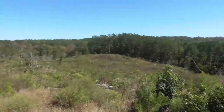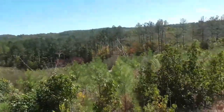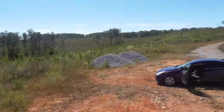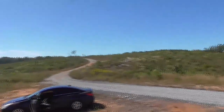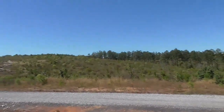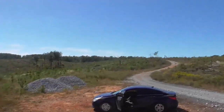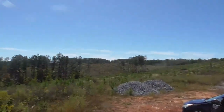And you can see this is almost getting high enough to be a good habitat for the deer to move through. Once this stuff starts getting about 4 feet high consistently, the deer feel very protected in it, and they'll move through this stuff.